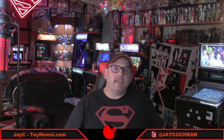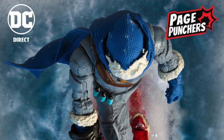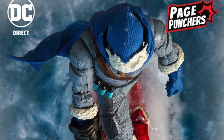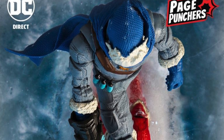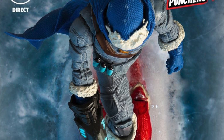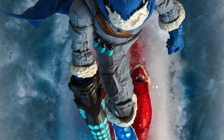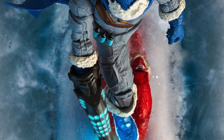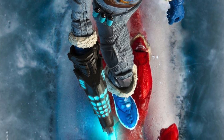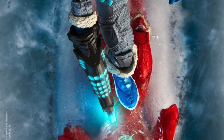Okay, and then just today we got this preview image for DC Page Puncher 7-inch figures based on an exclusive Flash comic. So when they say exclusive comic, I believe they're talking about the comic that will be included with the figures. So this teaser shows a Flash with a Captain Cold standing over top of him. So like with the Injustice 2, we have seen overseas listings for these Flash figures. So the listings that we have seen include Barry Allen Flash, which I'm thinking that's what this Flash that we see in this image is.